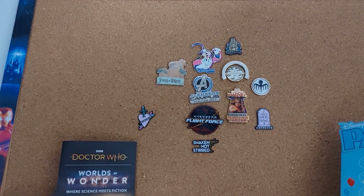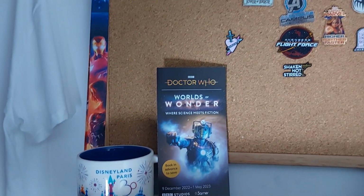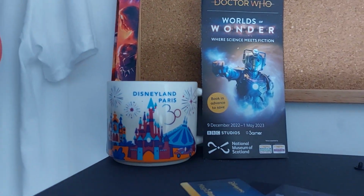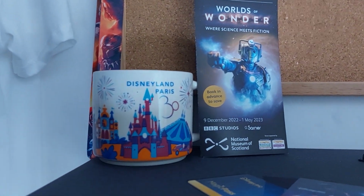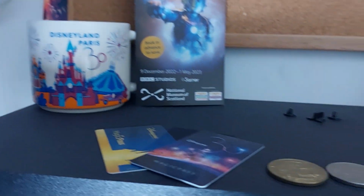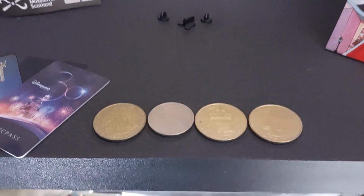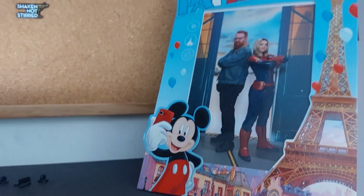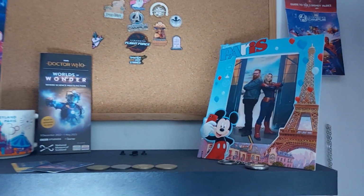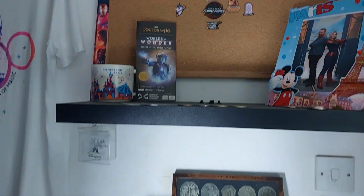Some of my pins, which isn't all of them, because I've got some in my jacket, so that's some there. Doctor Who Worlds of Wonder, where they went to Edinburgh. Went to that. Disneyland Paris, 30th anniversary. That was the Starbucks mug you could get there. And a couple of bits and bobs. Here are some coins that you can get. And me and Captain Marvel. There we are. So yeah, let's continue upstairs into the loft and the rest of the collection.